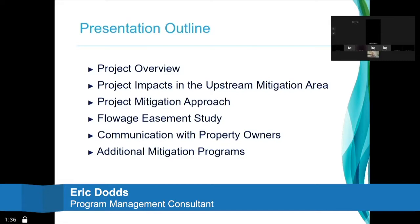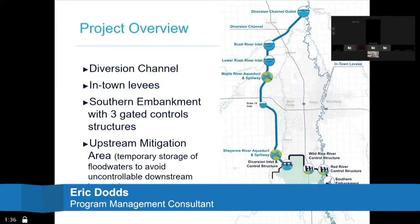Presentation overview. I think this will be relatively short and sweet, but we have an overview of the project. We have several other mitigation programs for the upstream mitigation area. A key to those mitigation efforts is the purchase of flowage easements. And so Brian will talk about their findings of the flowage easement study. And we'll be happy to take a few questions if you have them. You're all familiar with the project. This is just a map showing the project as we know it here, and the staging area shown in that green area on the bottom.